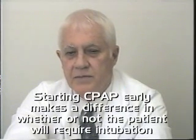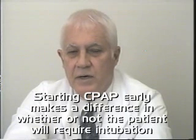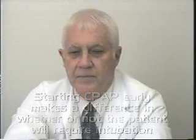Frequently, the first responders to a patient in heart failure are the EMTs, who arrive at the patient's home in response to a 911 call. The ambulance crews need a simple and sturdy non-invasive CPAP unit that can be taken into the home and attached to the patient while the crew is assessing the patient prior to the ride back to the hospital's emergency department. Time is of the essence in these instances. Starting CPAP therapy early during this period makes the difference between whether or not the patient requires intubation when they arrive at the hospital.